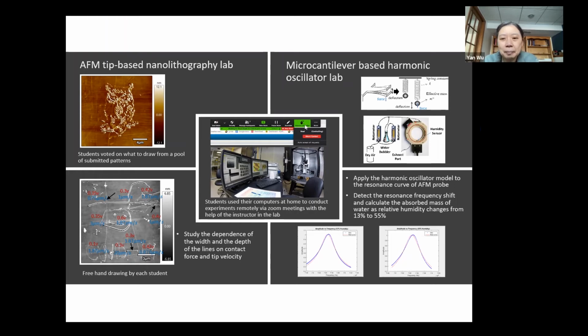Another lab we did is something we traditionally do in face-to-face mode, called the Harmonic Oscillator Lab. This typically involves advanced instrumentation like a function generator, motors, and advanced data acquisition systems. These are not easy to reproduce in a home setting, especially the function generator. So in this case, the atomic force microscope comes to the rescue again.